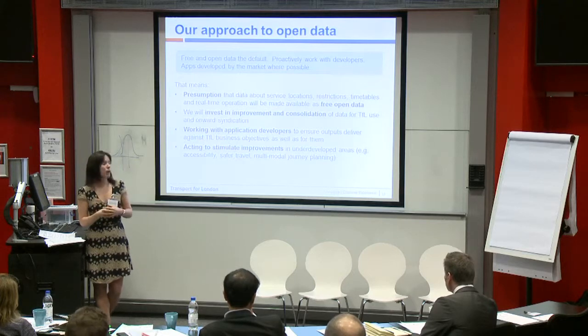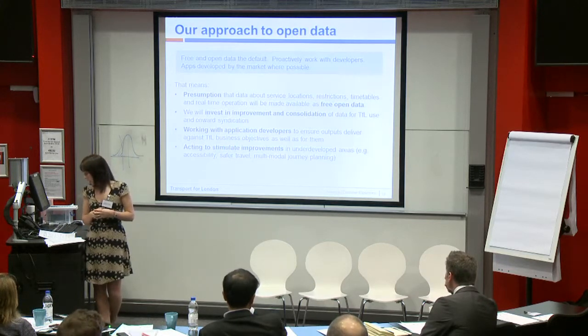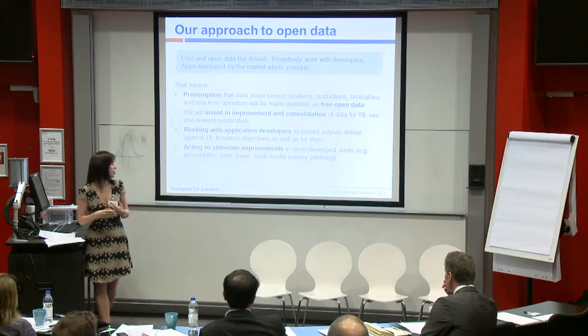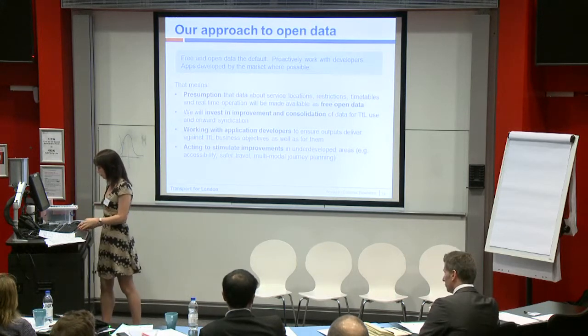And we work with application developers to ensure that outputs deliver against our business objectives, and then also to try and stimulate improvements where the market wouldn't necessarily do that. So, for example, accessibility and safer travel.